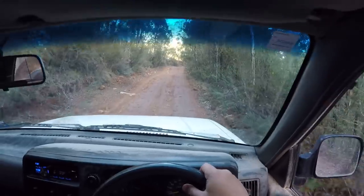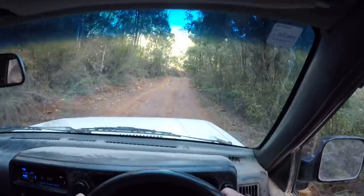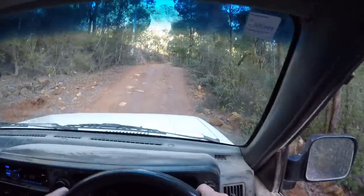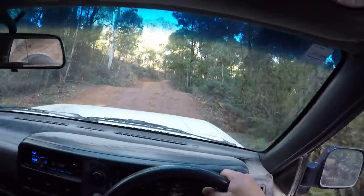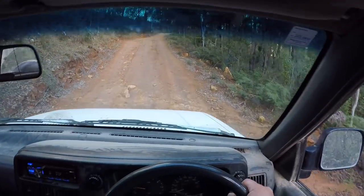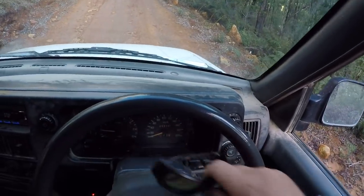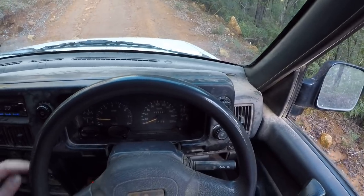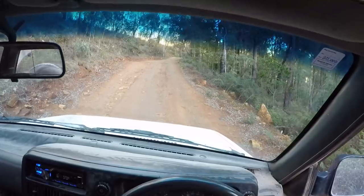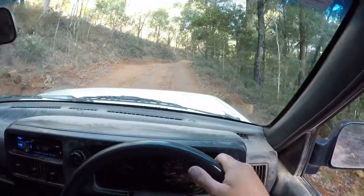Now I'm right. That's slippery, but there's a lot of big rocks in here that have helped me slide. The back of the car's still sliding around a bit, but nothing too bad. What I'll do, I'll reach down here. Now the little green light just came on. I'm now in high range four-wheel drive.